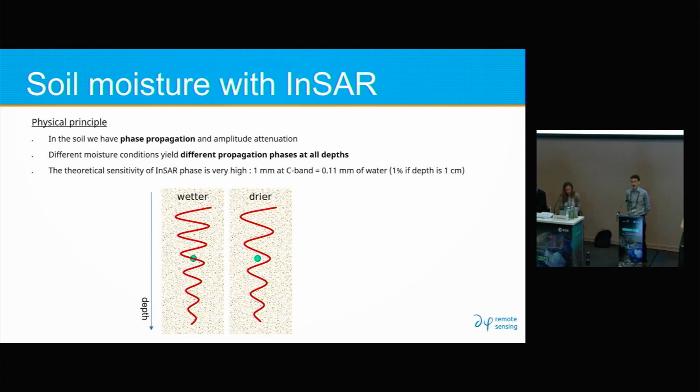And in theory, in very broad terms, we are very sensitive to soil moisture with the InSAR phase. Normally we say we can reach 1 millimeter at C-band with a bit of multi-looking. This means a fraction of a millimeter of water, maybe 1/10 of a millimeter of water. And if we sense this through a little volume of 1 centimeter, this is already 1% in volume soil moisture, which is a pretty good number. This is very theoretical, perhaps unrealistic, but we are very sensitive to water.